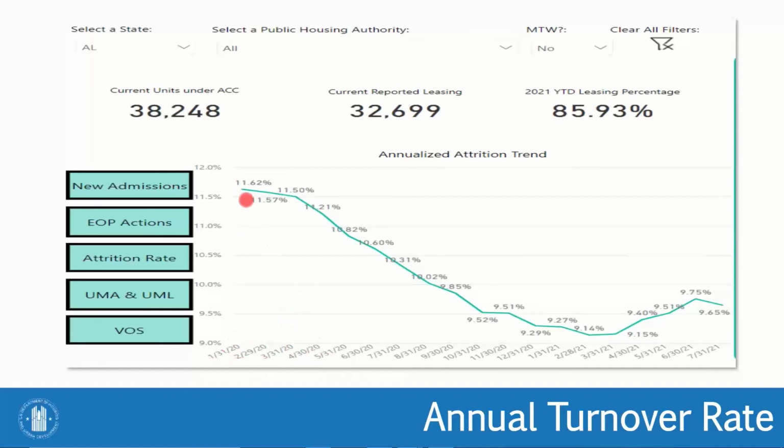And as time goes by, this rate is declining from January of 2020 through the beginning of 2021. And I saw this report, and I was like, man, I wonder how much of this was because of COVID. And now that things seem to be opening back up, eviction moratorium is lifted, things like that, the attrition rate has the potential to go back up, because from a 2-year period, you went from 11.6% to 9.6%, right? So that's a 2% decrease, which is actually fairly significant based off of the size of your program.